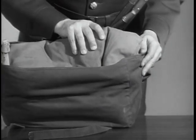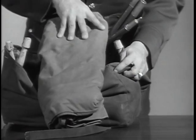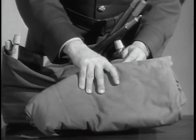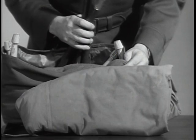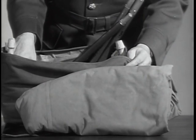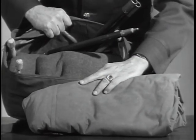Now, in the cargo pack, the individual carries a shelter half, or if you will, a half of a tent. He, with another man, getting together, form a whole tent, and two men live in this tent when they're out in the field. Here is one pole, and here are 4 or 5 tent pins to help put his portion of the shelter half up. He carries in here his blanket.